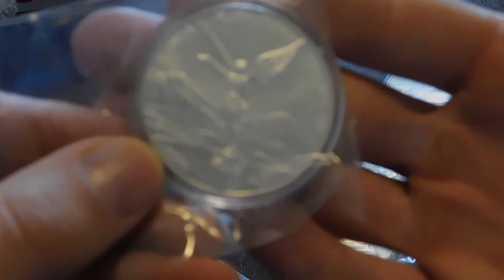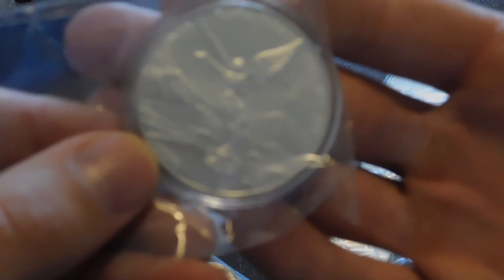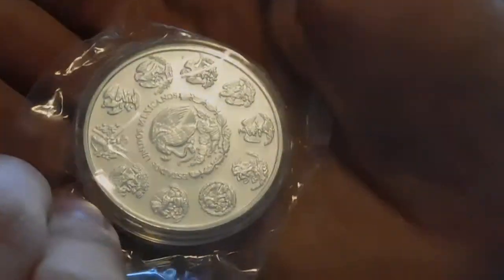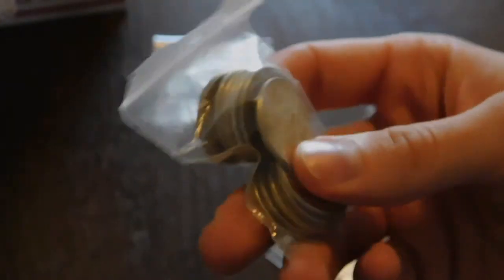And then I'm really excited about this because, as you guys know, this is my next tube I'm filling. These are the new school Libertads, the modern day ones with the sleek design. There we go. And as you can tell, this one's a 2013. Very cool. Beautiful. And then here's $3 face in quarters, junk quarters.